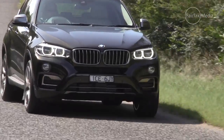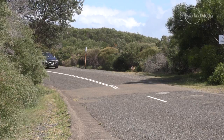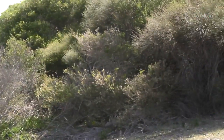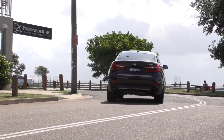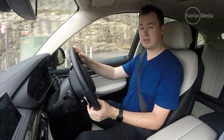Now the X6 also manages to hide its considerable girth in the bends. The suspension and steering are really well sorted and disguise the fact that this is such a big SUV. It feels genuinely sporty when you chuck it through a series of corners. That makes it one of the most engaging SUVs of this size.